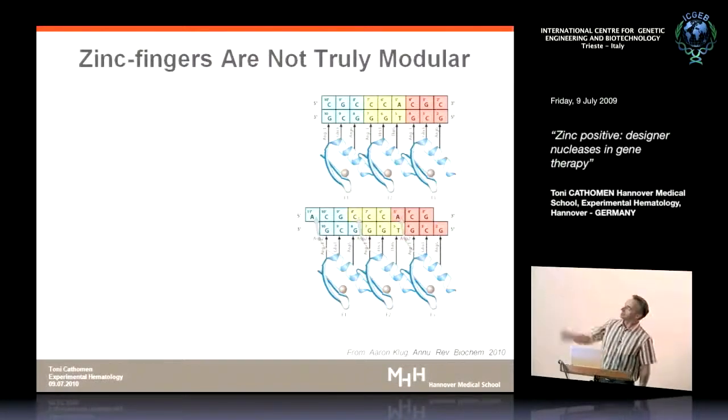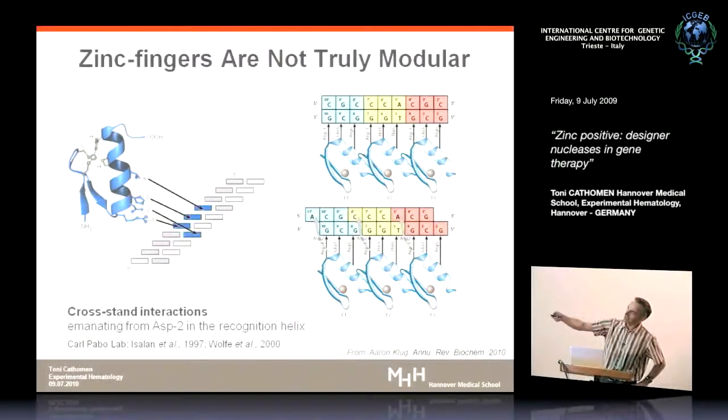This is just another way to look at it. This is the zinc finger you actually can see. These are the target sites here, and this amino acid here actually determines what this triplet has to be. And if this is not matching here, the zinc finger will not bind properly.